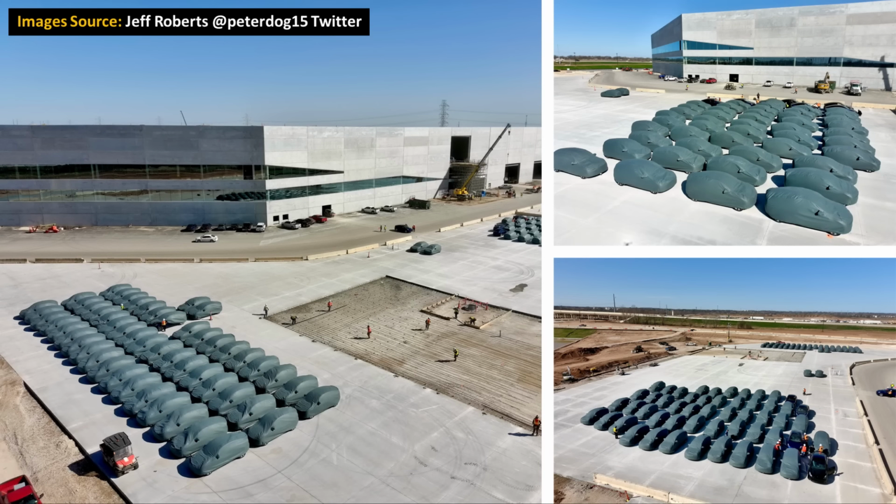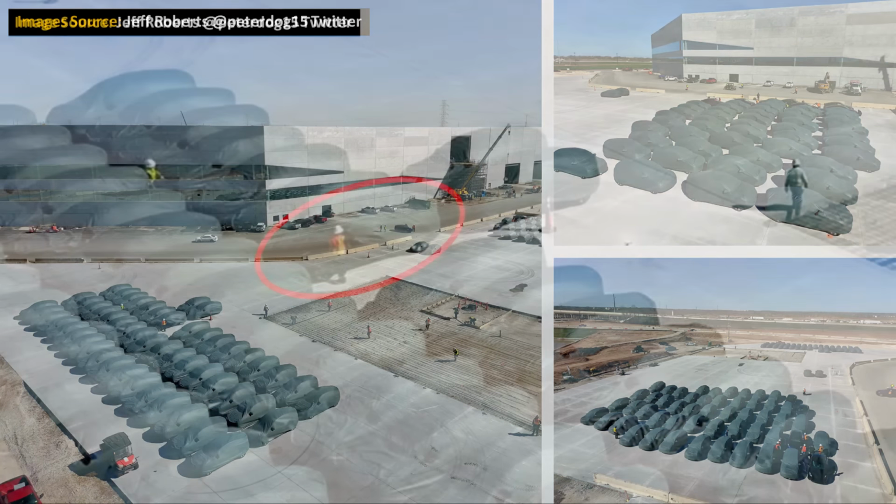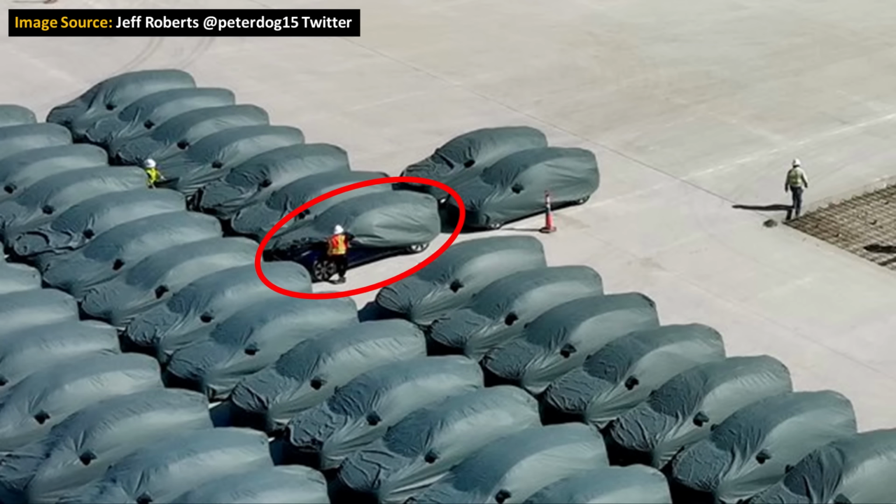Additionally, in recent photos that Jeff posted on Twitter that I mentioned earlier, these Model Y vehicles, as you can see in this zoomed in image, are equipped with 19-inch Gemini wheels and not the 21-inch performance wheels like the previous photo showed. So apparently, they are also building the long-range all-wheel drive version at Gigafactory Texas as well.